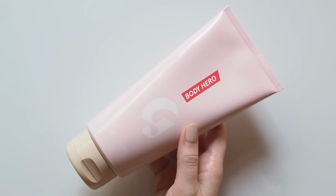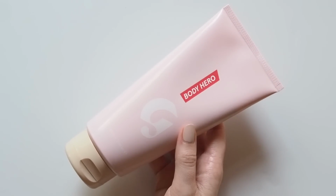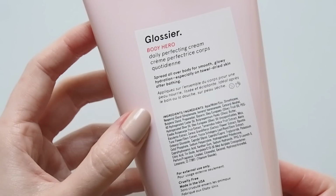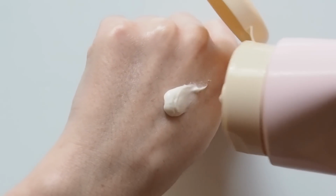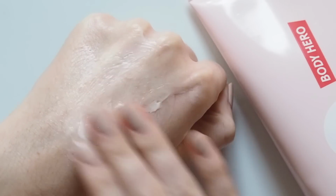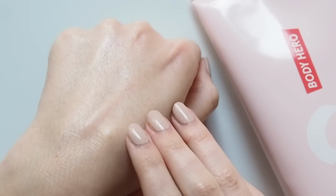What about you? Last but not least, I'll apply some Body Hero Daily Perfecting Cream before bed. Again, I'm addicted to Necessaire's body lotion, but that one's fragrance free and I quite like having a scent in body cream. So this is another one I've enjoyed since it launched back in 2017. This is a middleweight cream that absorbs nicely, doesn't feel sticky, and gives your skin a hydrated sheen. And the same orange blossom and neroli scent smells like you're on holiday.